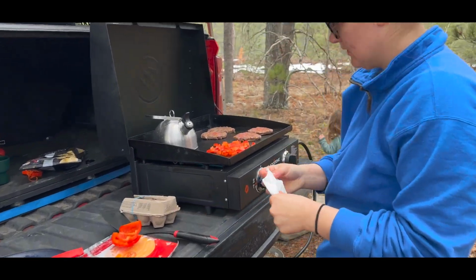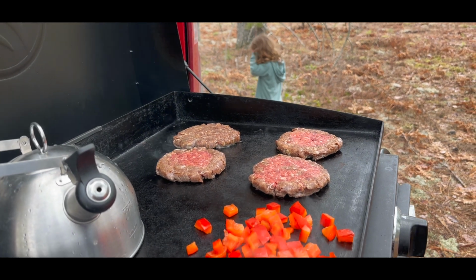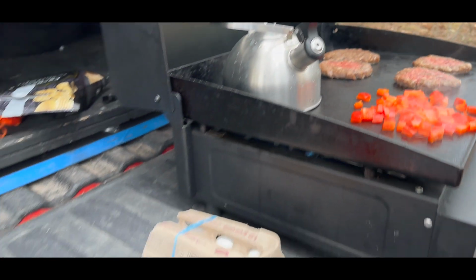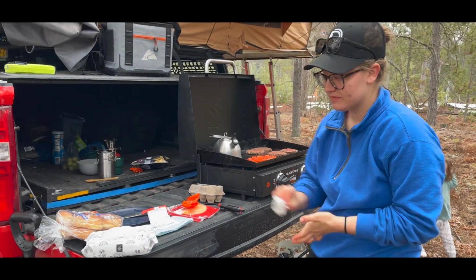All right, Hannah, what are we doing for breakfast today? We're doing breakfast sandwiches. So we got some venison sausage, red peppers, we're working on coffee, and then there's going to be some eggs that'll be coming along later. Looks a lot more planned than yesterday.